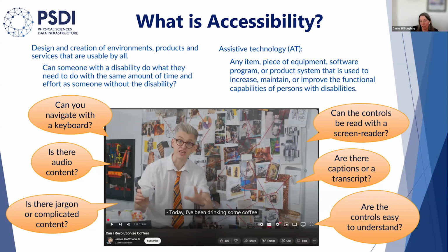If a user has a hearing impairment, then you want to make sure that there are captions or transcripts in the video so that somebody can access that content in the same way and get access to the same information. For somebody with a cognitive problem, you want to minimize the amount of complicated jargon that might be in the video and make sure that the controls are easy to understand. I have to say the YouTube controls here are not very easy to understand. They could be better.